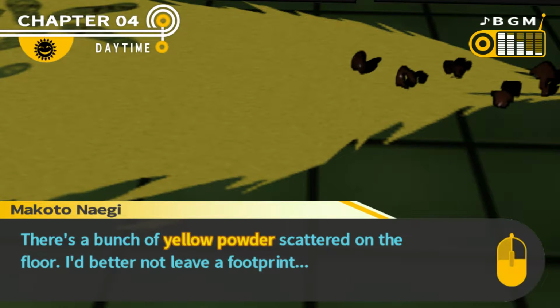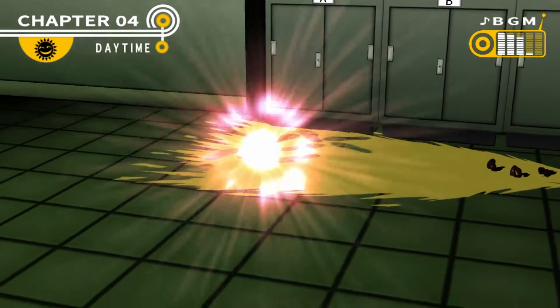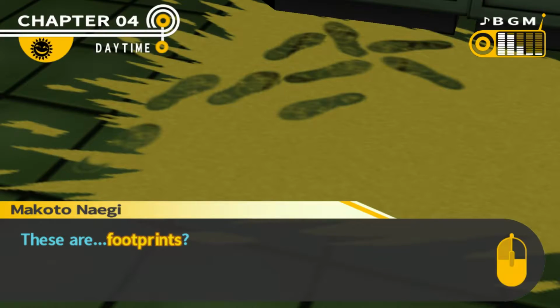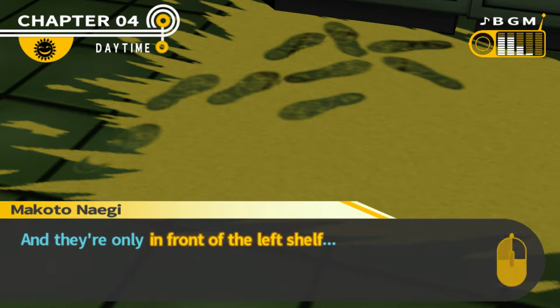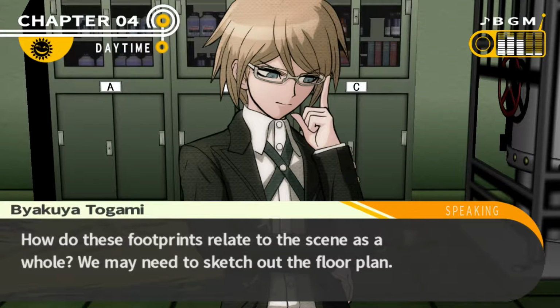There's a bunch of yellow powder scattered on the floor. I better not leave a footprint. These are footprints. And they're only in front of the left shelf. How do these footprints relate to the scene as a whole?